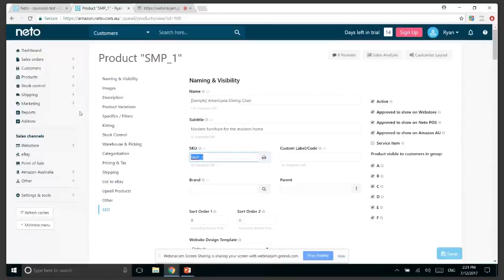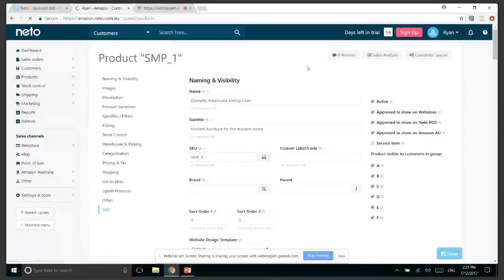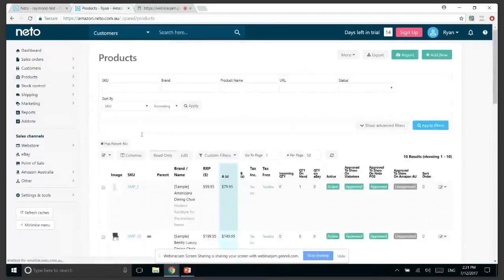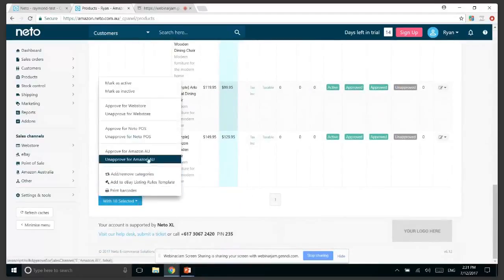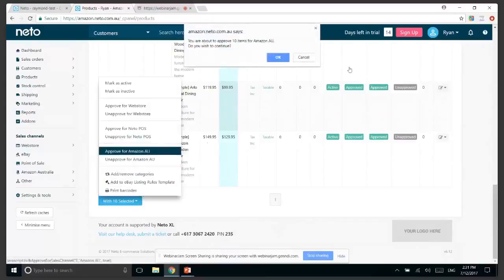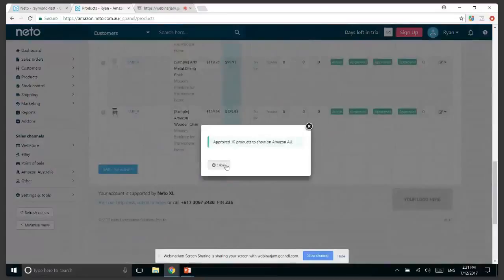So you can do it through the import system, or you can go to your product list page. You can run a filter to find exactly what products you want to find, select all, go down to the bottom, and then you can approve for Amazon AU in bulk. So really quick and easy to approve multiple products in bulk.